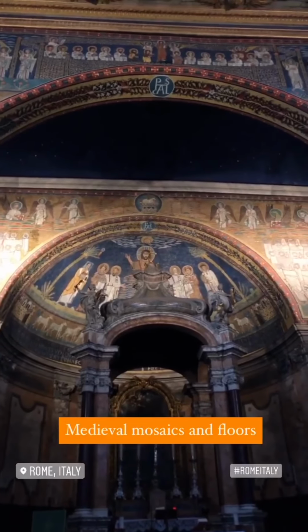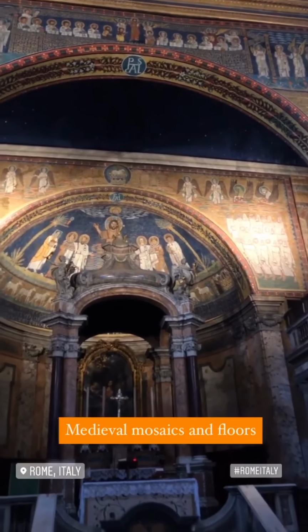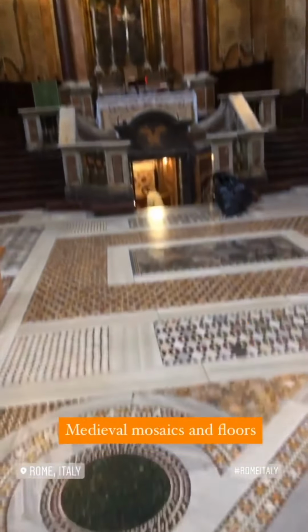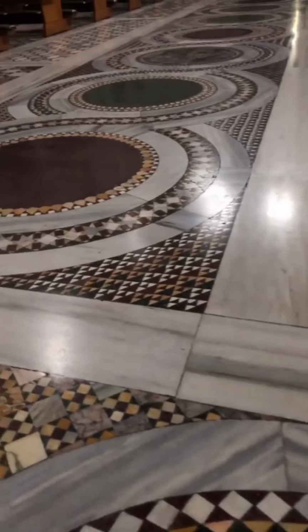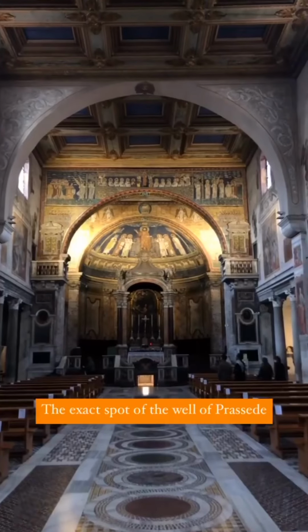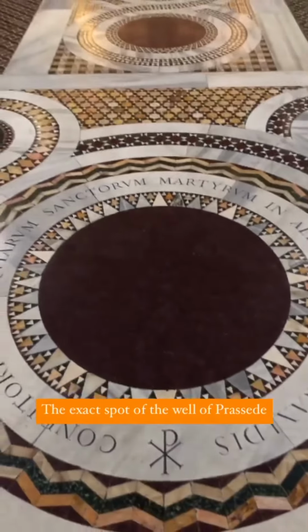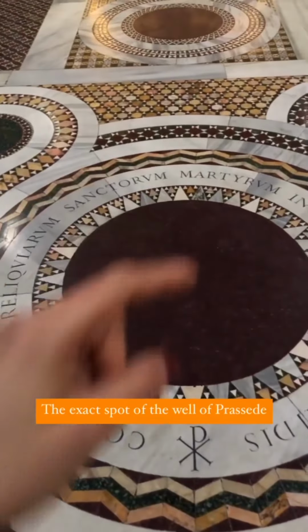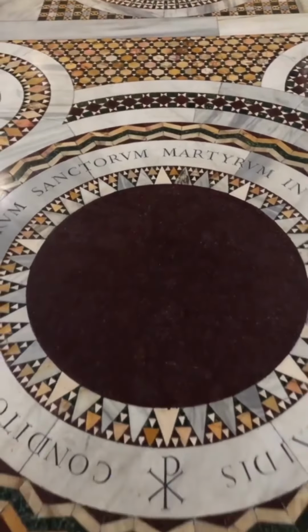When you see this kind of mosaic in the churches of Rome, this is a medieval church. This is typical of the Middle Ages, to decorate the apse this way, as well as the floors. So look at these Cosmati floors, so beautiful. This is restored because, as you can see, it's in very good condition. And when you look at the apse from the central nave, you see this reddish porphyry circle. This is the very place where the well of Prassede was located, where she was pouring the blood of the martyrs through the sponges.